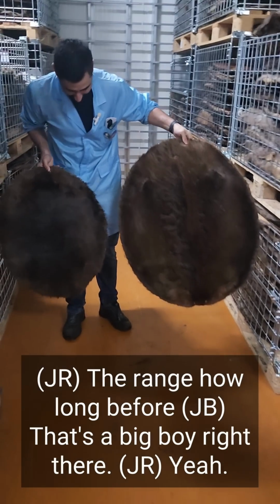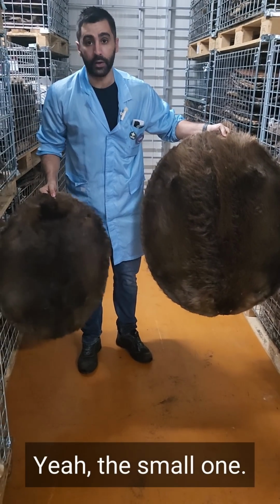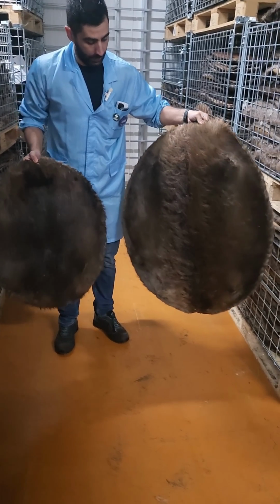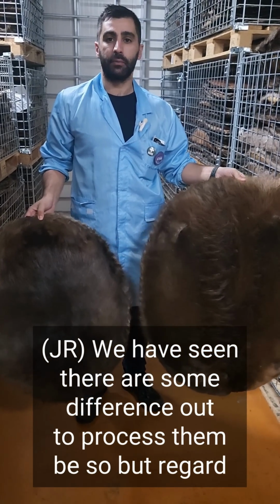The range. The small one. Big boy right there. And the small one. Now, is there any difference in the quality of fur? No. There are some differences in how to process them.